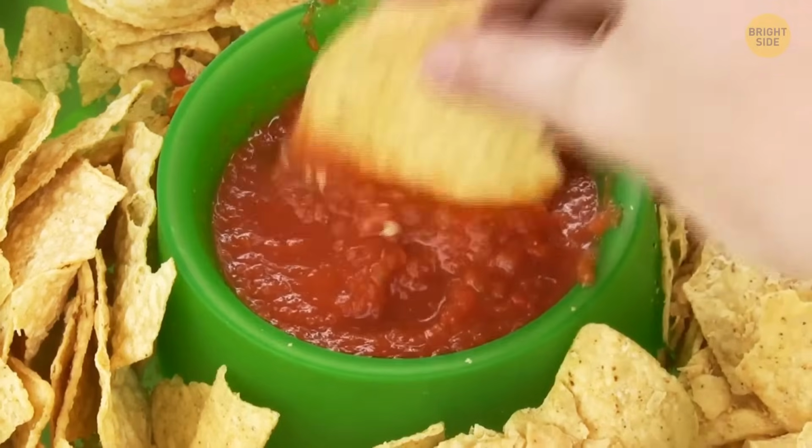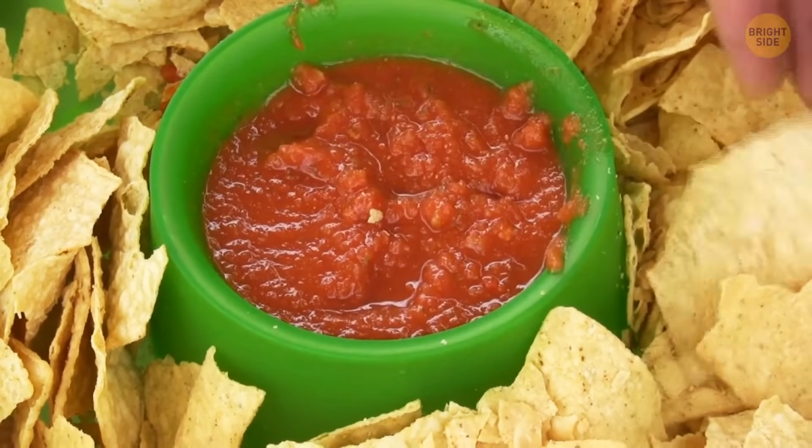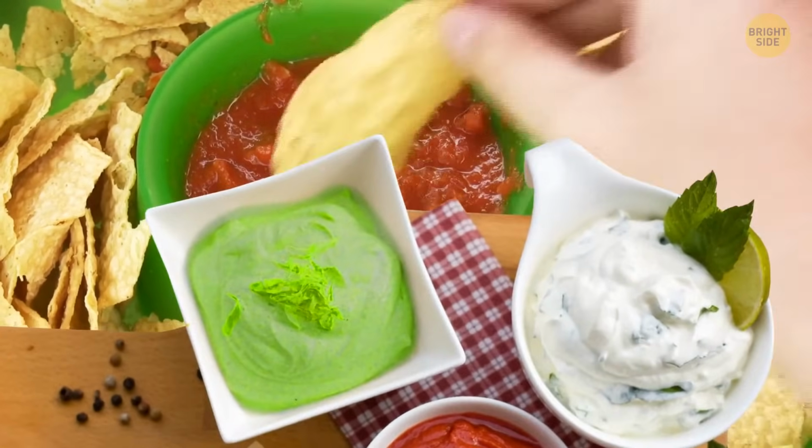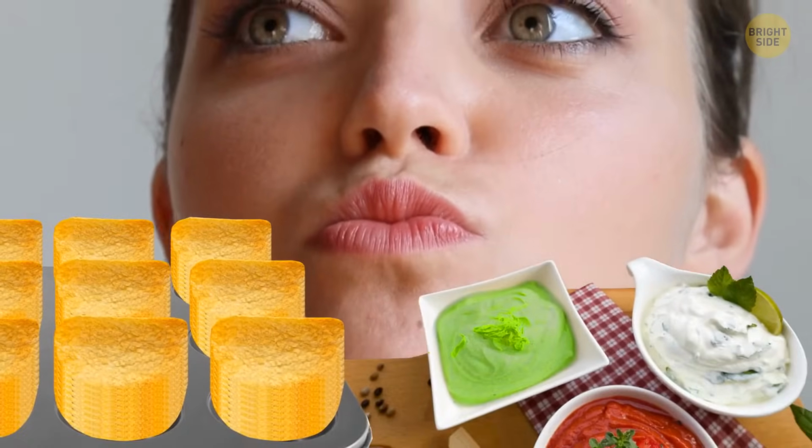Research has revealed that salsa is often the most popular dipping sauce, followed by French onion and guacamole. So make sure you don't forget to lay these out on that muffin tin.